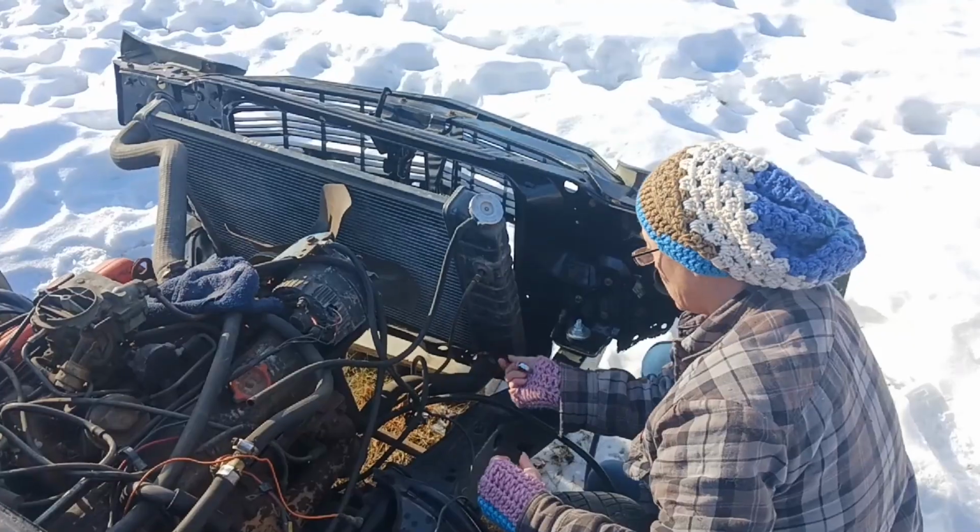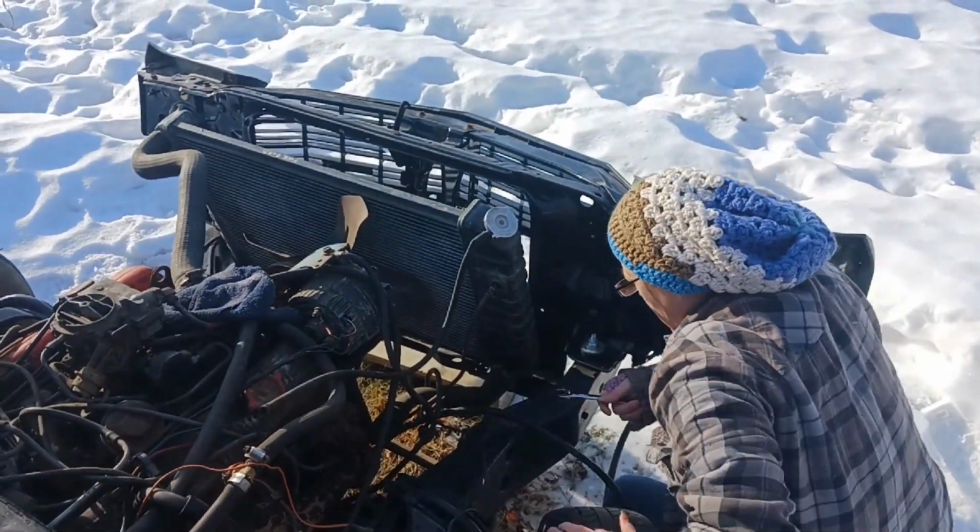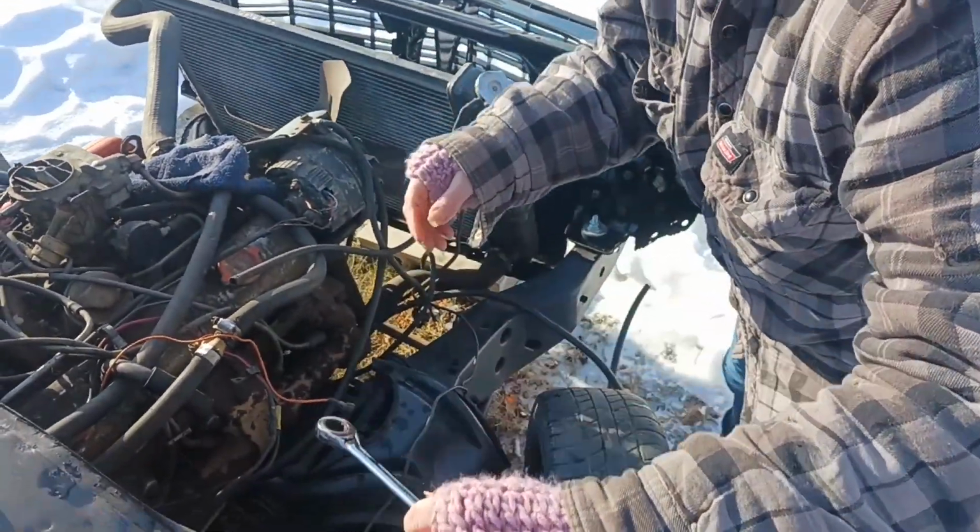the Chevelle. Oh hey, that just popped right out. It just popped right out, baby. Okay, I'm going to pass you, there you go.